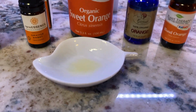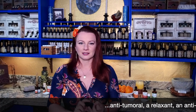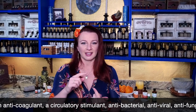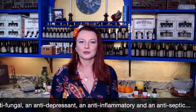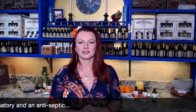When it comes to medicinal properties, the essential oil of orange is extremely valuable. It is said to be anti-tumoral. It's a relaxant. It's an anticoagulant, a circulatory stimulant. It's antibacterial, antiviral, antifungal. I mean, we need all of that today. An antidepressant, also needed today. It's an anti-inflammatory and even an antiseptic. This is an incredible oil.